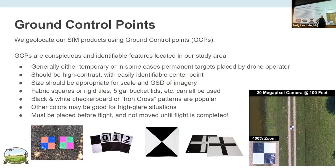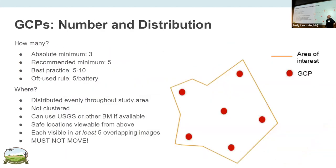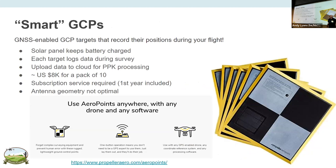In the processing, you go mark them, you give the processing software, go ahead and start clicking as I'm talking. You tell the software what the coordinates for those things were that you just clicked on, and then it figures things out. This is a product, somebody got smart and created these smart GCPs.